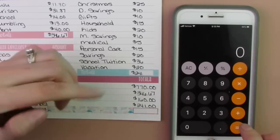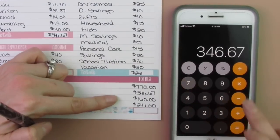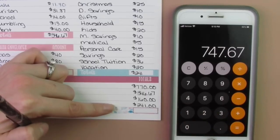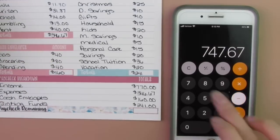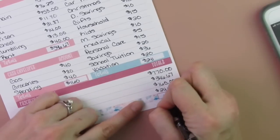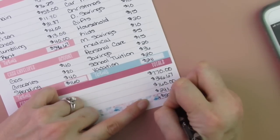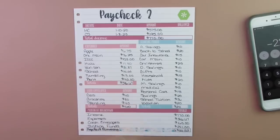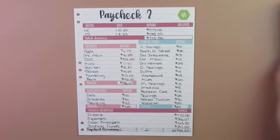Okay, so I'm going to first add up my expenses. So we have the $346.67 plus the $160 plus the $241. Ooh, close. So $747.67 minus the $770. So we're left with $22.33. Is what I am left with this week for my paycheck after all of my bills are due or paid. So what I do with this amount is that just goes into my checking account as that cushion, and then will be used at the end of the month for a debt snowball payment.